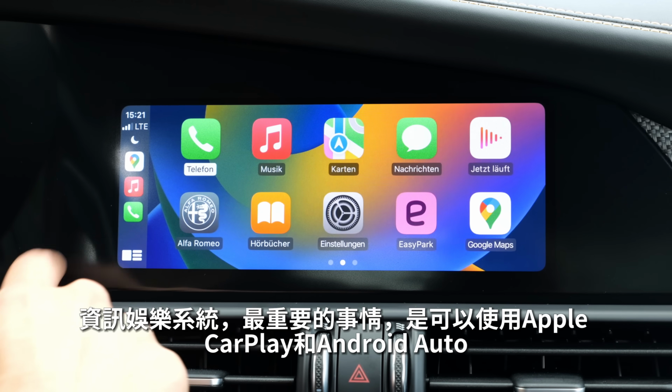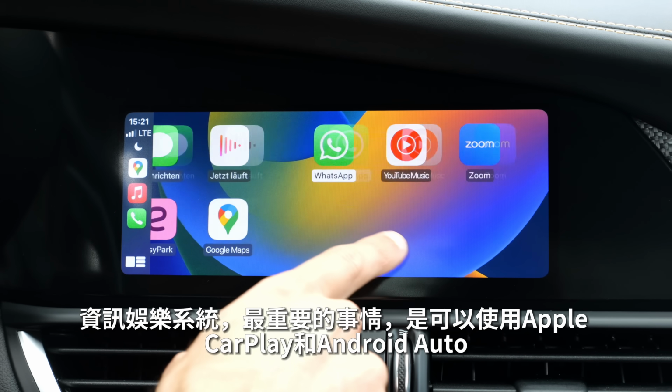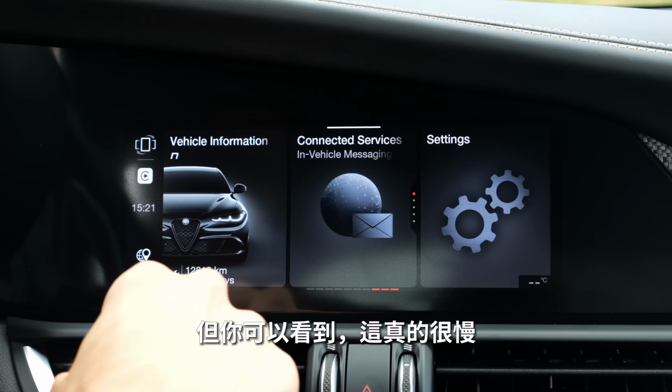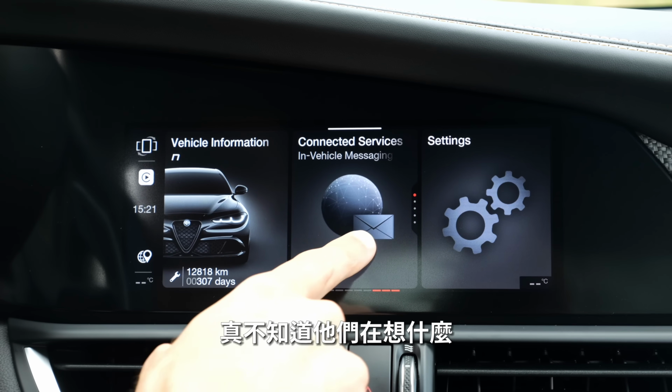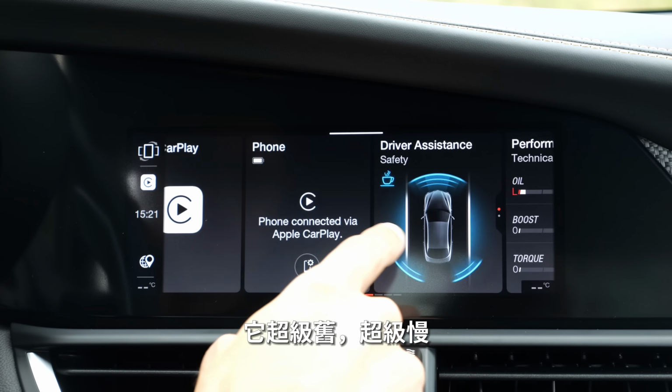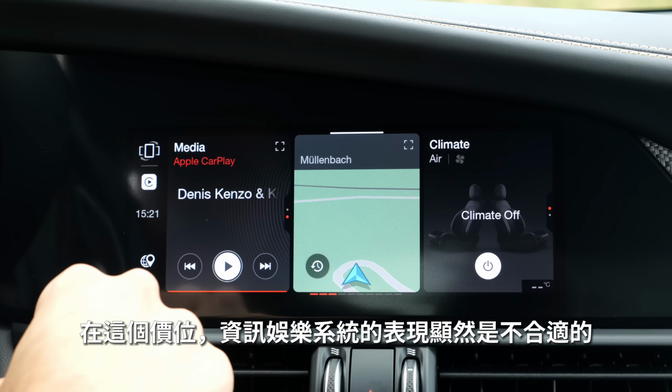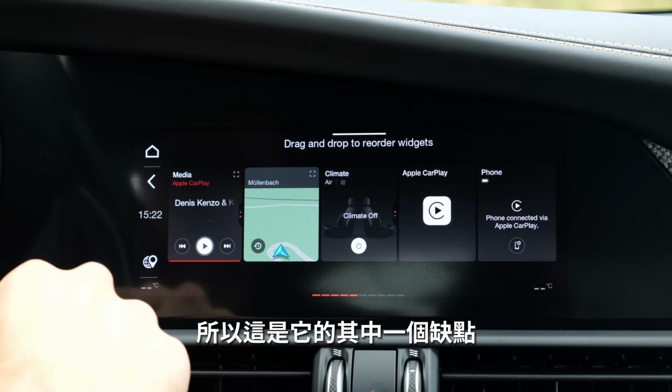For the infotainment system, the most important thing is that you can use Apple CarPlay and Android Auto, but you can always see here, it is really slow, and I'm not sure what they thought about this. It is super old, super slow. You can't put an infotainment system like that in a car of that price. So this is one of the downsides here.